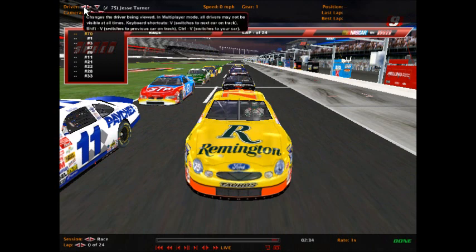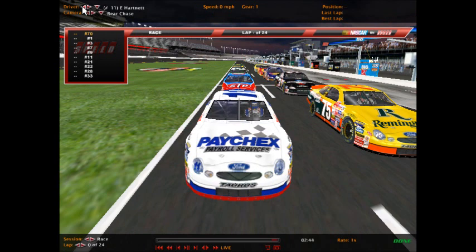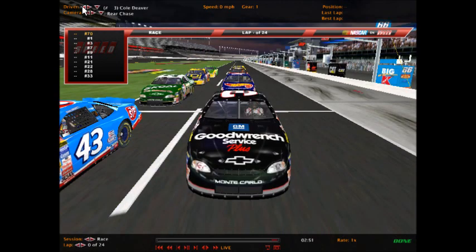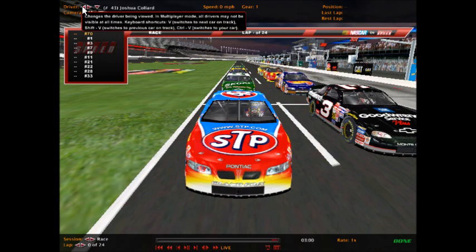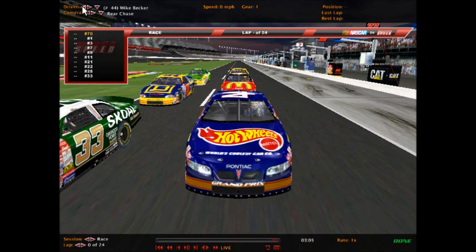Next row down is Jesse Turner in car 75, the Remington Arms Ford, alongside car number 11, the Paychex Ford of Emmanuel Hartnett. He's a former Daytona 500 winner himself, and in fact, if I remember, the last time we were in the Cup 2000 mod at the Daytona 500, he won the event, if I recall correctly. So we'll see what happens. Next row down has Cole Deaver in car 3, the GM Goodwrench Chevrolet, the season 21 champion, alongside car number 43, Joshua Collard in the STP Pontiac. Deaver has our second in-car camera in this duel.